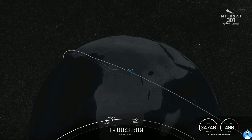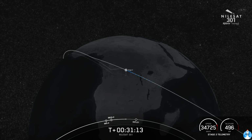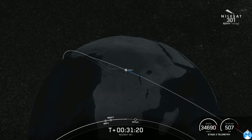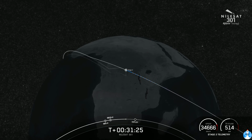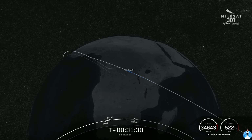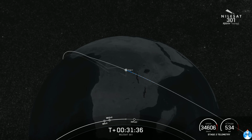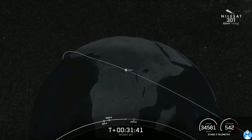Acquisition of signal. Nominal orbit insertion. So there was the call that we were waiting for. We did have a good burn and a good orbital insertion. So we are coasting for just a few more minutes before we begin the final sequences to deploy the Nilesat-301 satellite.